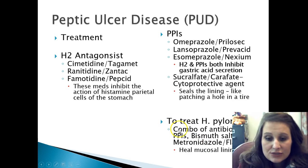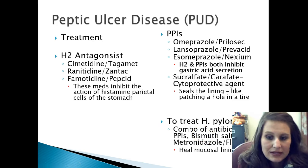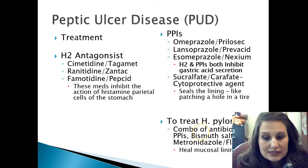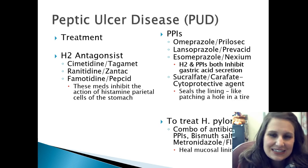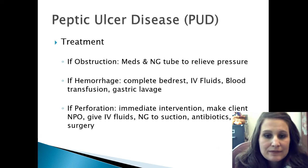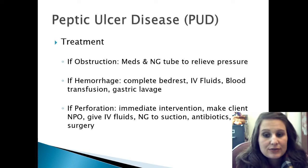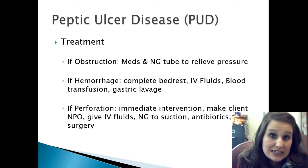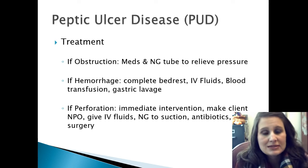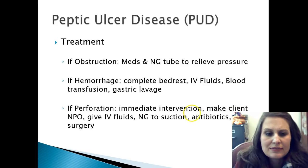Of course, if it's H. pylori, we're going to treat them with a combination of antibiotics, the proton pump inhibitors, bismuth salts, some Flagyl or metronidazole, and then hopefully heal that mucus lining. If it's an obstruction, we're going to do meds, and we're going to do an NG tube to help relieve that pressure. So that's where NG tubes come in to decompress. Sometimes we feed with them, sometimes we decompress the stomach. With obstructions, we're decompressing the stomach.